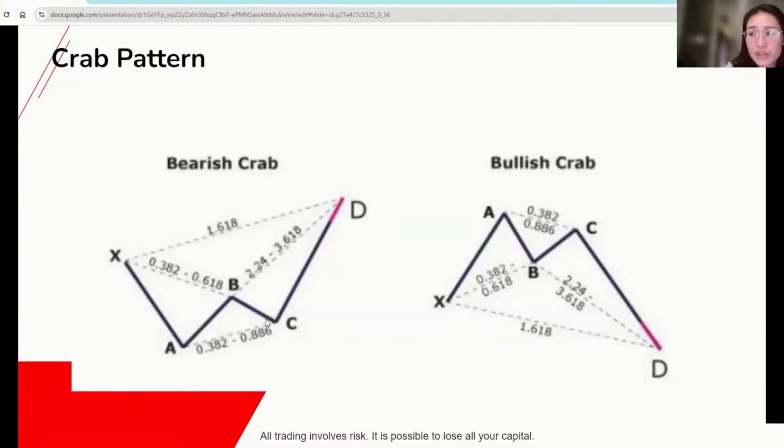So if you look at your BC extension here, if you're using the Fibonacci tick method that we used earlier, you'll be looking at somewhere between 224 to 361. So this is the defining feature of your crab pattern.